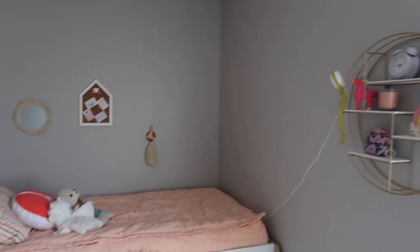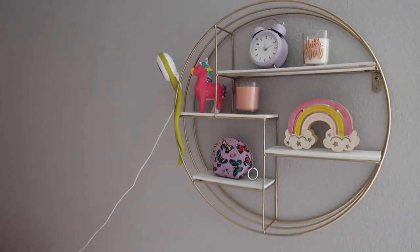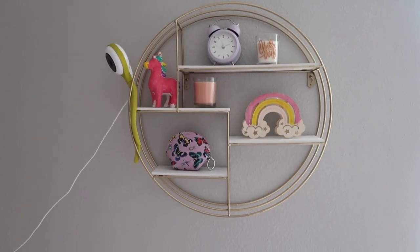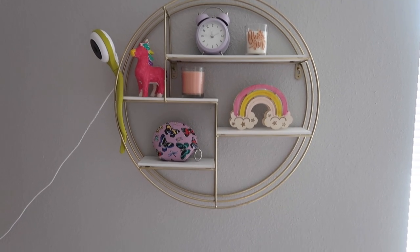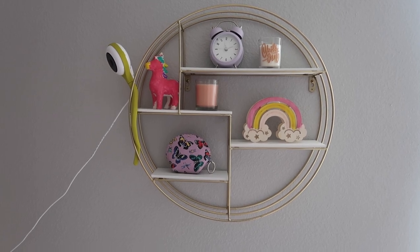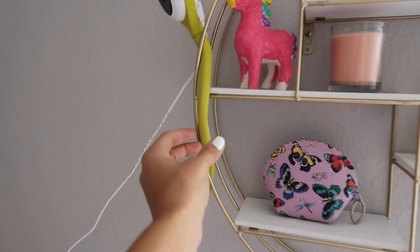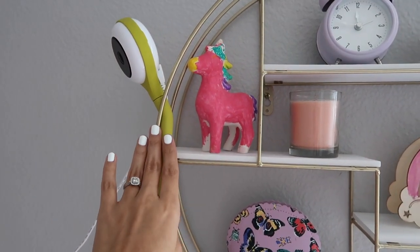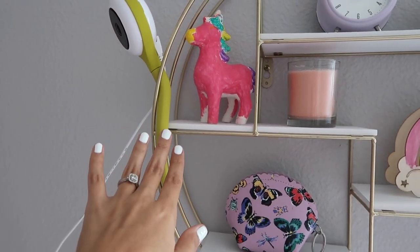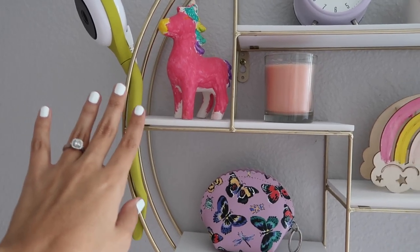And then on this wall right here is her little circle shelf, which I've had for years too. So as I said, a lot of the stuff in her room just worked out perfectly because I had a lot of this stuff on hand. So on here she has the lollipop camera, and yes, by the way, because I know somebody is going to point it out, Layla does have privacy in this room. This is more so for security reasons.